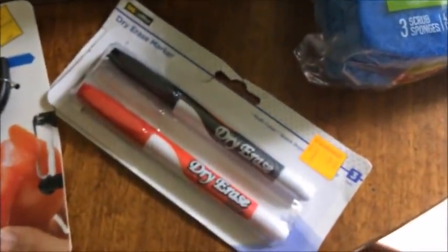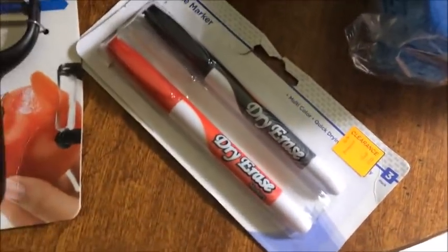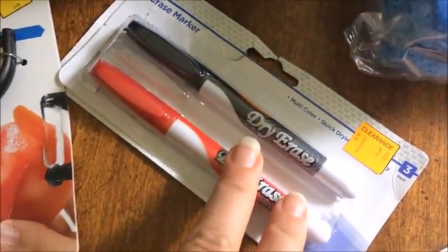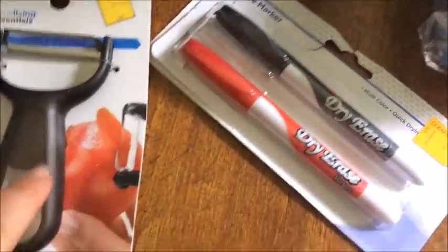And then I got these dry erase markers. You guys have been telling me that I need dry erase markers for my board for a while, and it's true. And I haven't really found the time to do it. But anyway, it was $1.30. It actually ended up being 65 cents. I already took one out to use on my board.